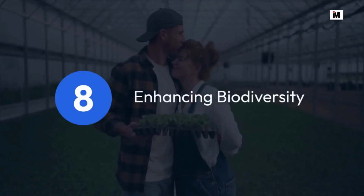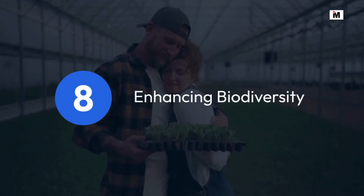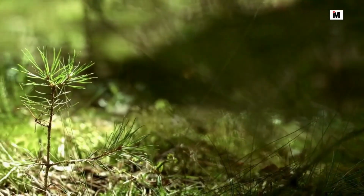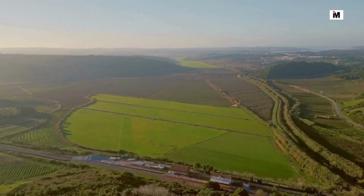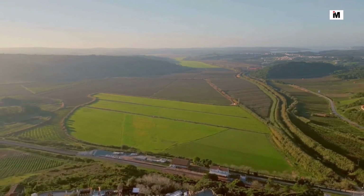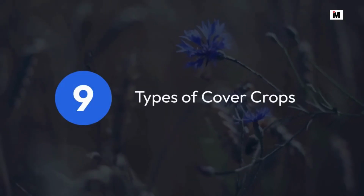8. Enhancing biodiversity. Growing a variety of cover crops increases biodiversity on farms by providing habitats for beneficial insects, birds, and other wildlife. This biodiversity can improve the overall health of the farm ecosystem and support a more resilient agricultural system.